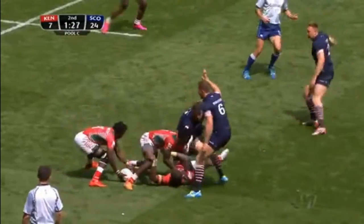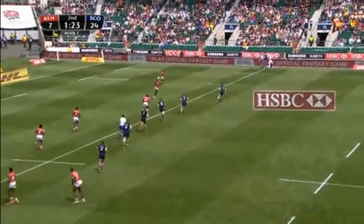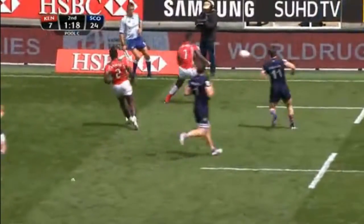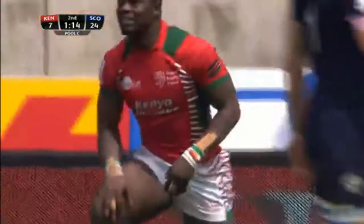Magnus Bradbury with a tackle there on Kenya. Now in Gira, what can Kenya lock on that wide outside channel? Oh, it's a loose pass, sloppy skills there. Alex Olaba couldn't take that ball.